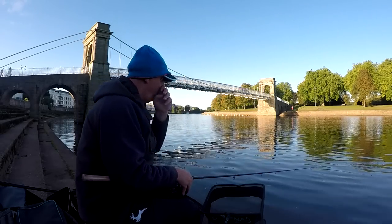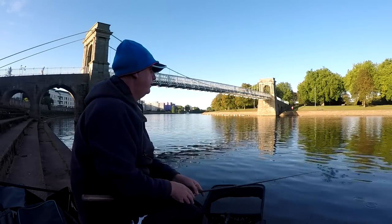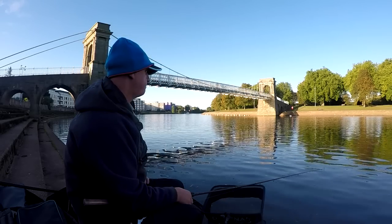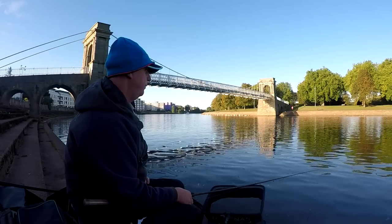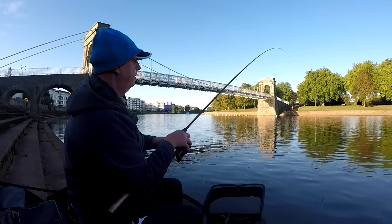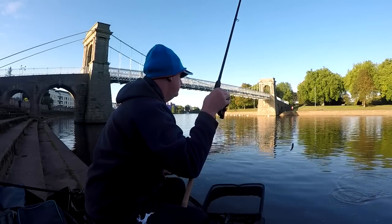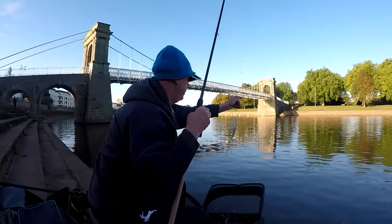But I've come to one of the deepest places, some of the deepest stretches on the Trent around Nottingham city centre anyway, because I'm looking for them really big roach. I'm looking for the pound plus fish. So I've been trying all different venues and I've had the odd decent fish, but I'm looking for where the shoals are held up. At the moment, I'm catching lovely 3-4 ounce fish.